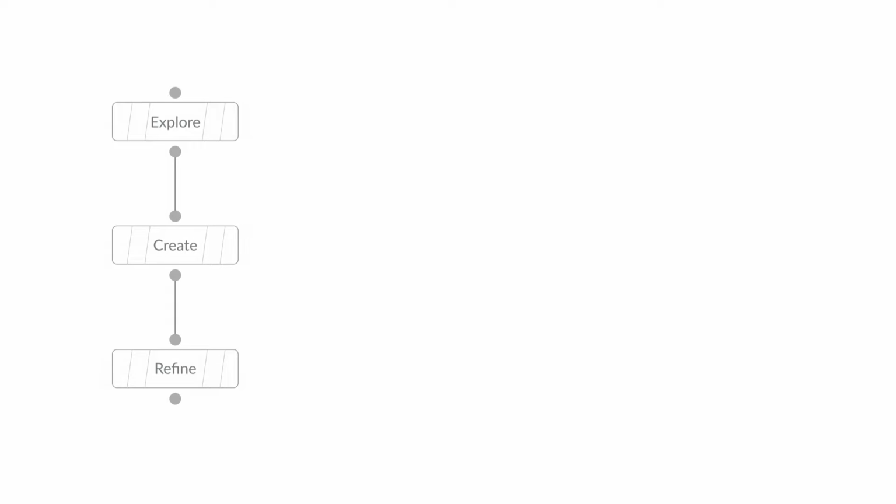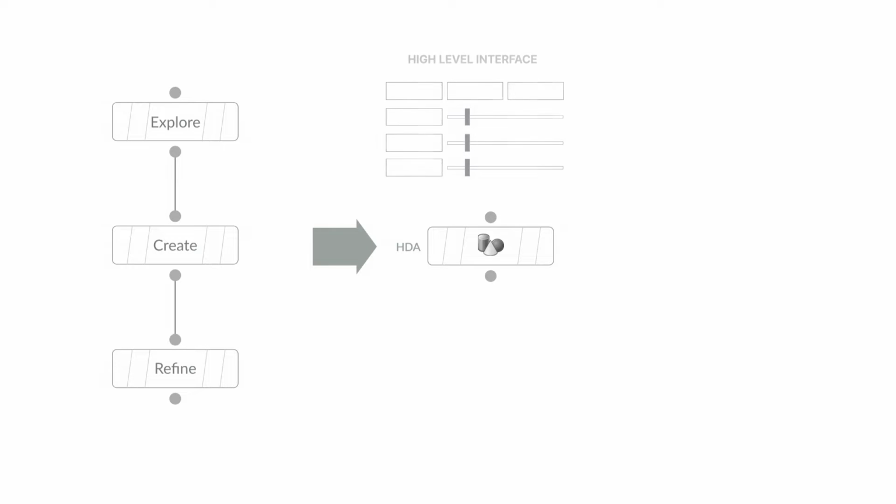So, we got the recipe. We talked about assets, where I can now share that recipe with other people. So I take my network of nodes, I collapse that into a single node called an HDA, or Houdini Digital Asset. And I build an interface for it. Now this is not done using coding. This is done by taking actual parameters on these nodes inside and just dragging them up. So an artist can do this. You don't need a developer or programmer or R&D to do this. You can do this as an artist.